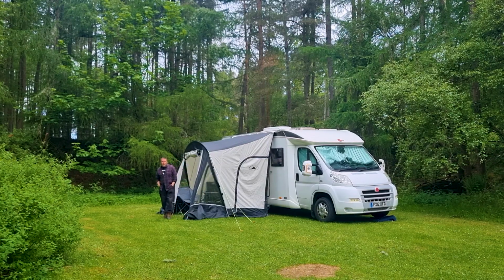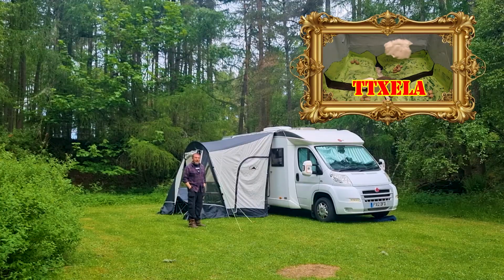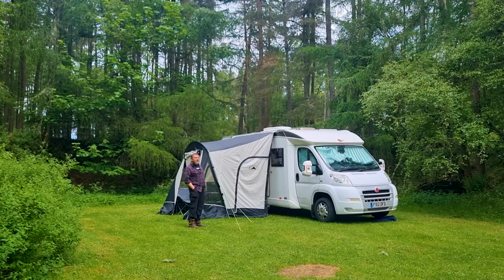Well, hello again everybody. We're pitched up here at Dirnanean Estate, Caravan and Motorhome Club certificated location. It's about 10 miles outside of Pitlochry and it's our last stop north of the border on this trip. It's a basic CL, just in this little wooded clearing off the road, and it's £10 a night. So it's a lovely place at a very reasonable price.